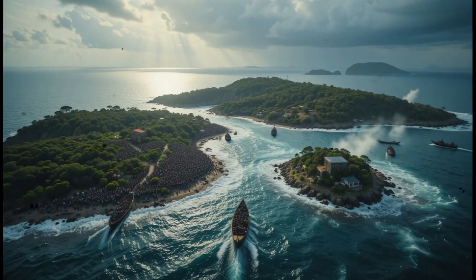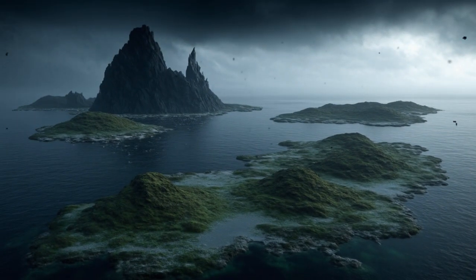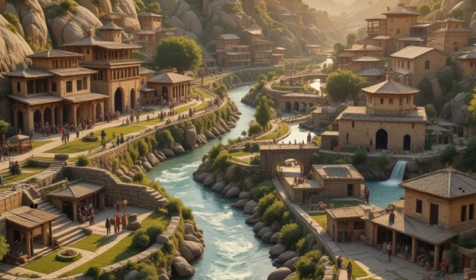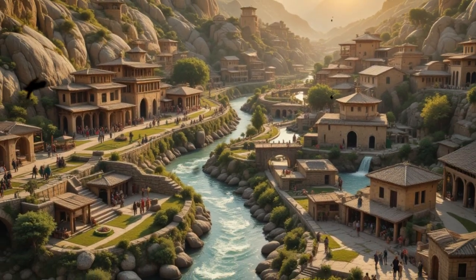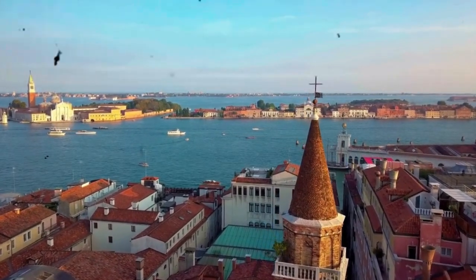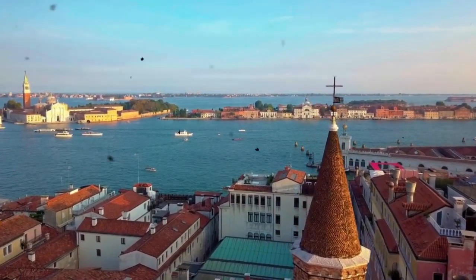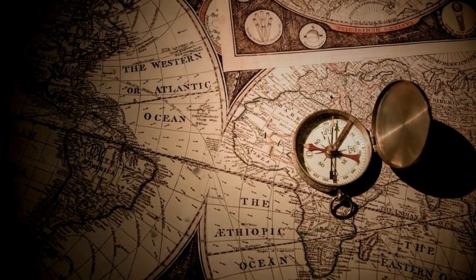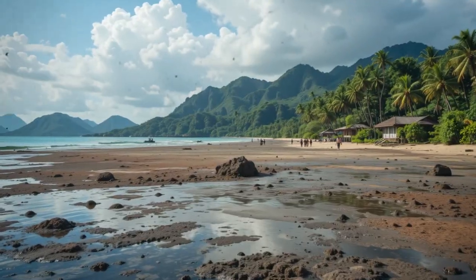These islands saved them from the attacks, but the land there was very soft and unstable, making it hard even to stand. Despite this, the people managed to settle there and achieved amazing engineering feats by building canals and bridges. These islands became the foundation of what is now Venice, a powerful and thriving city. But how did they build such a city on unstable land? Let's find out.